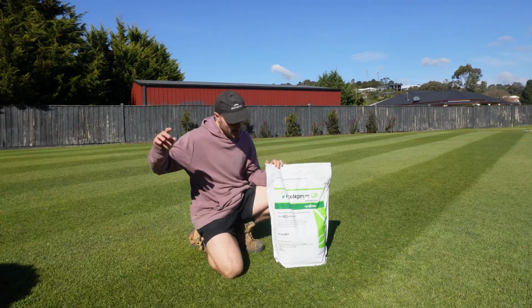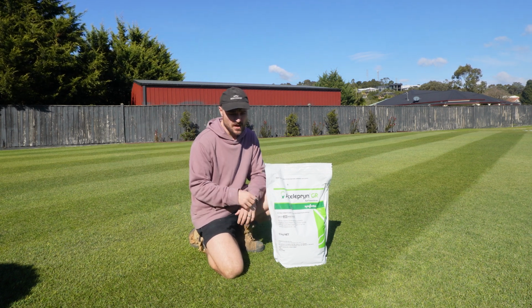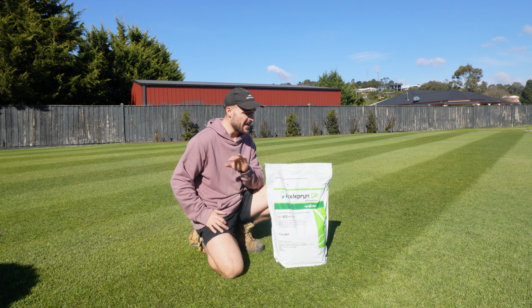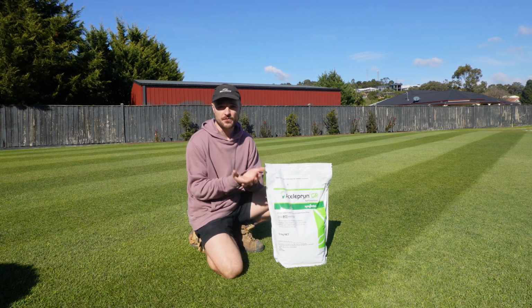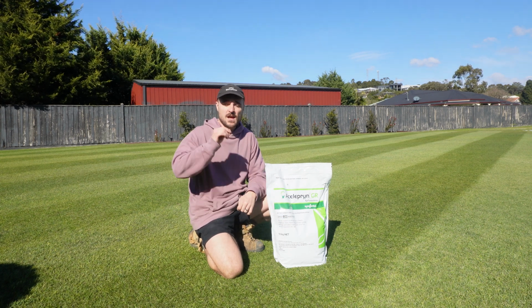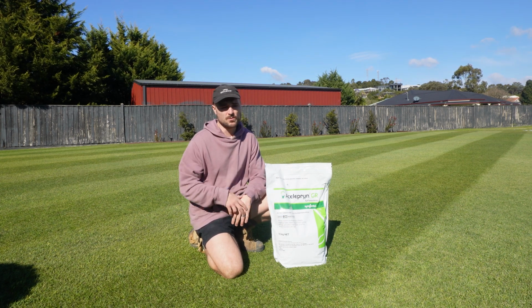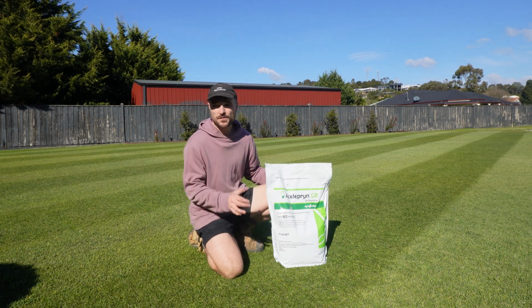And then the last one I've got for you here is Acelepryn. So this is an insecticide. It's going to be safe and not do any damage to worms and bees and that kind of thing, the stuff that we like to have around our garden and our lawn. This is going to protect against harmful things like African black beetle, which are going to come in and destroy our turf.